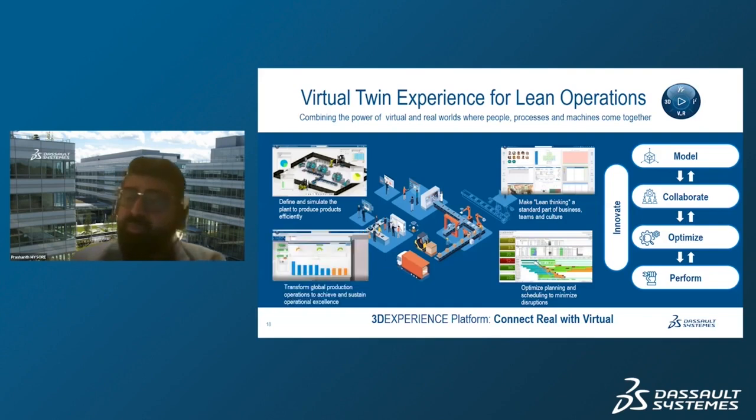Once you have modeled your business process, you need to collaborate within the enterprise, within the departments, and across the value chain with your customers and even suppliers. Collaboration is the key thing as part of this virtual twin process. The third one is optimization. We need to optimize workforce, schedules, and supply chain. All of them are an integral part of the whole virtual twin process. Obviously AI also comes into the picture when we are trying to optimize the whole data.